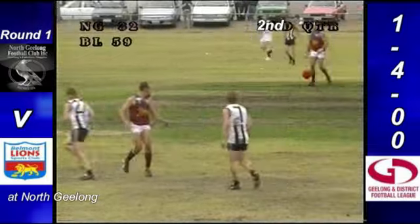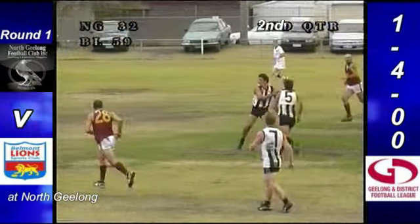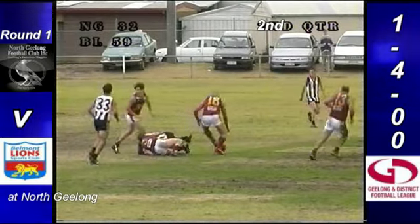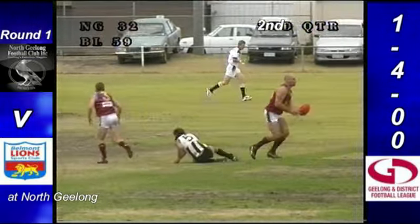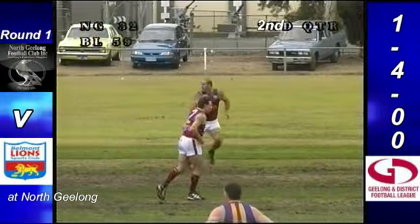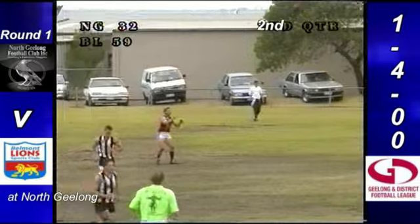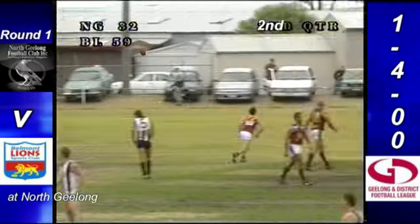Cummings of North Geelong. He's run a fair way. Gets a handball to Jones. Jones, another handball to Hearn. Back to Jones in the centre of the ground. He's caught, and it's holding the ball. And the free kick has gone to the Lions. Advantage not paid. And I don't think that did Sid's leg too good, actually. I don't think so. A bit of a hobble there.